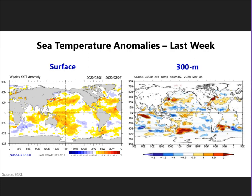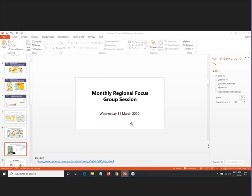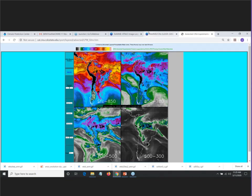And then we still have subsuperficial warm anomalies off the coast of Argentina, but superficially an area that now has warm anomalies is the Atlantic off the coast of Argentina and Tierra del Fuego. Let's speak about the Madden-Julian Oscillation, and actually for doing that, I'll go straight to the website and show you the animation.